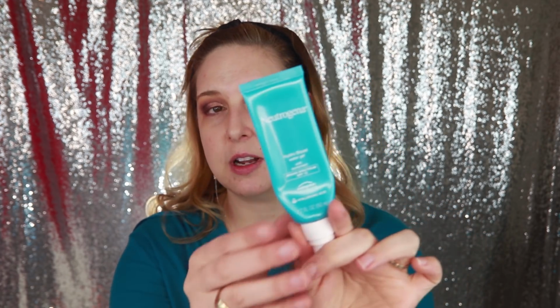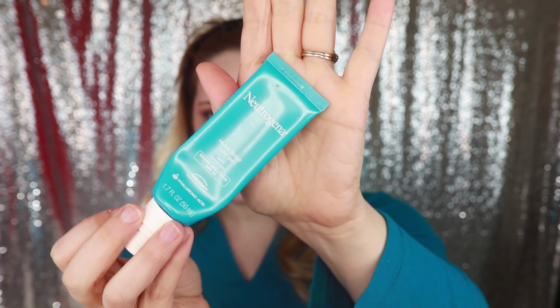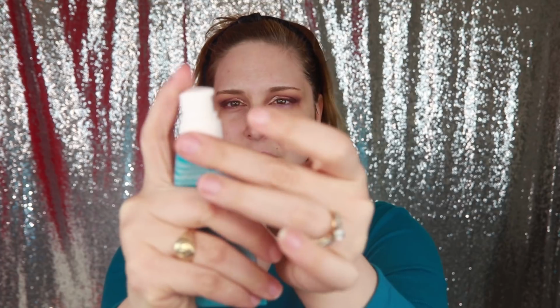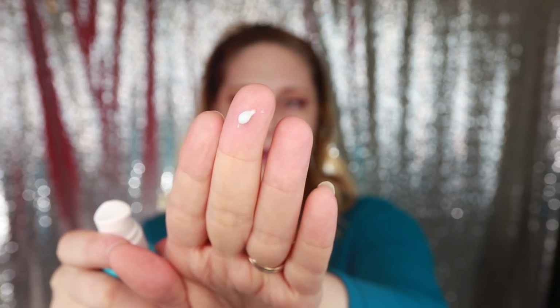So I keep that in my makeup kit just for days that my skin decides to act out. And then the next thing that I like is I'm always going to use a moisturizer with sunscreen in it. The one that I'm using right now is this Neutrogena Hydro Boost Gel. It doesn't have the most sunscreen in the world in it. It's only got 15, but I like this. It's a water-based gel and let's see, can y'all see that? It just looks like regular old lotion.